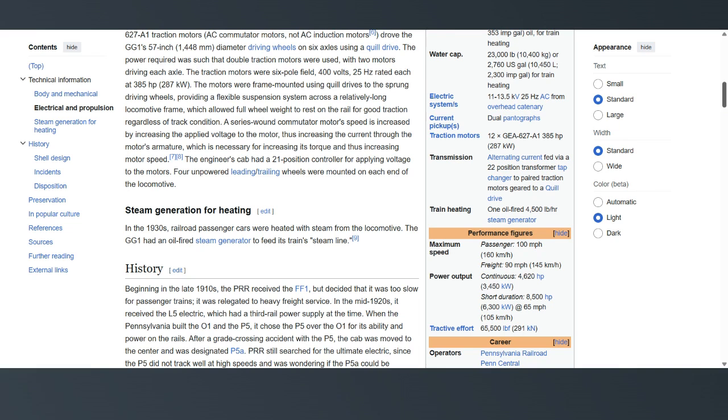Power output is continuous, 4,620 horsepower, 3,450 kilowatts. Short duration, 8,500 horsepower, 6,300 kilowatts at 65 miles per hour, 105 kilometers per hour.